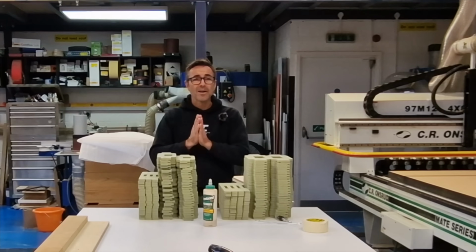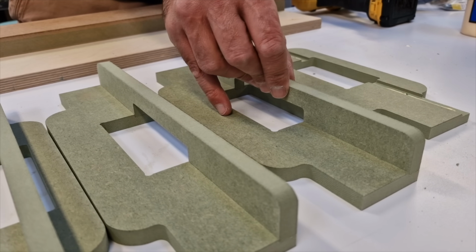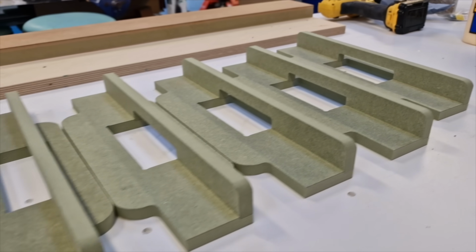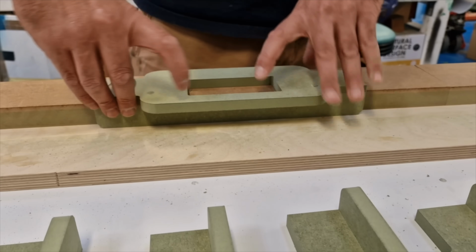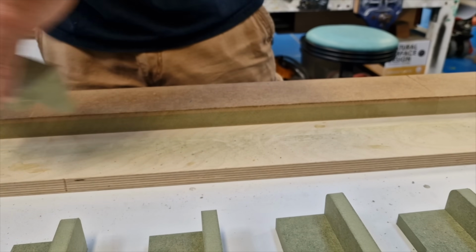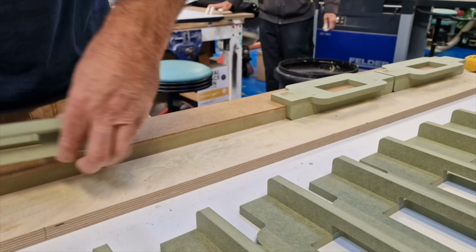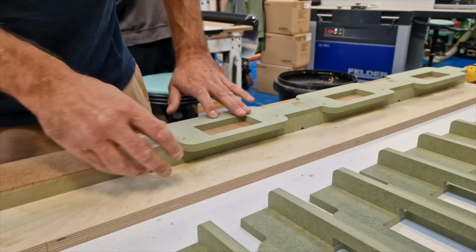So I think it's super important, not just the technology that we use, tools, CNCs, lasers, all the kit that we use out on site, but software. If it wasn't for the software, we wouldn't be able to run this business like we run it just between the two of us. So anyway, we're going to get on and put some jigs together.